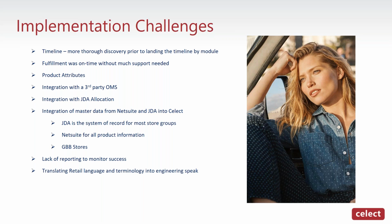Attributes are always a big conversation. Currently, the historic legacy in the system is that we have 76 different attributes for fabric, which, I didn't know there were 76 different fabrics in the world, but evidently that's where we were. So it's honing this down to really say, how many do we need? When I was talking about the graphic tees, we only use 6 attributes for all of those.